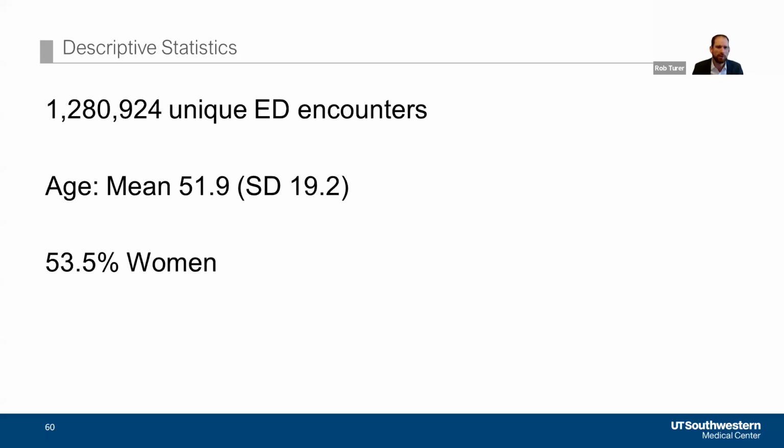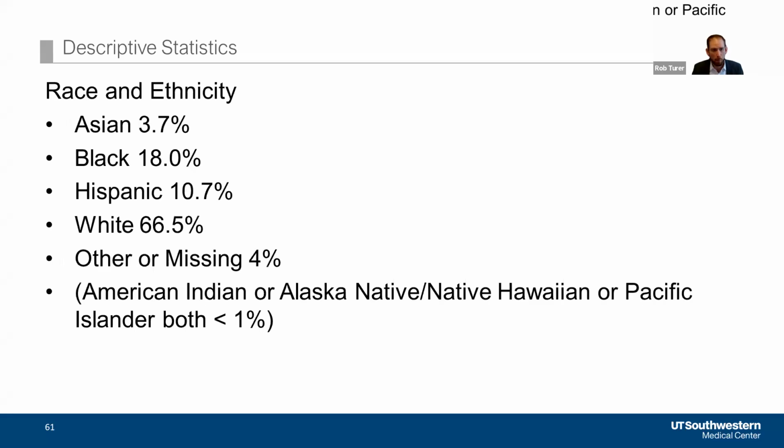So we enrolled 1.3 million patients, mean age of 51 years, and a slight lean towards women. Most patients were white, though there was a wide range and a fairly diverse cohort. There are some groups, particularly American Indian or Alaska Native and Native Hawaiian or Pacific Islander, with very low response rates across all sites.